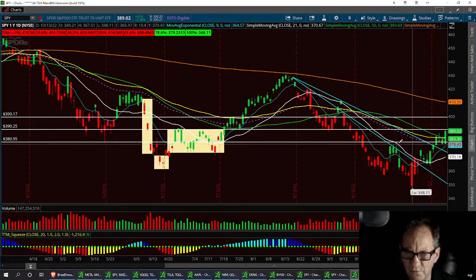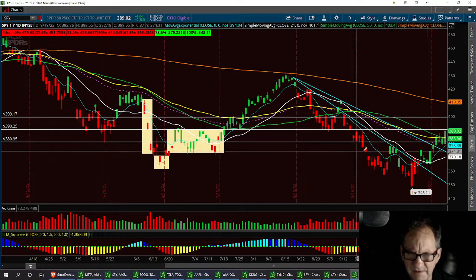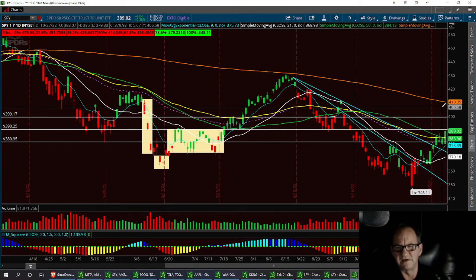That, or she'll pull back to the bottom pivot point of the Darvis box, which is at 380.95. I'd really like to see it hold above that, create a new box and go sideways for the next week, and then have that breakout up to the upside. So nothing's set in stone.